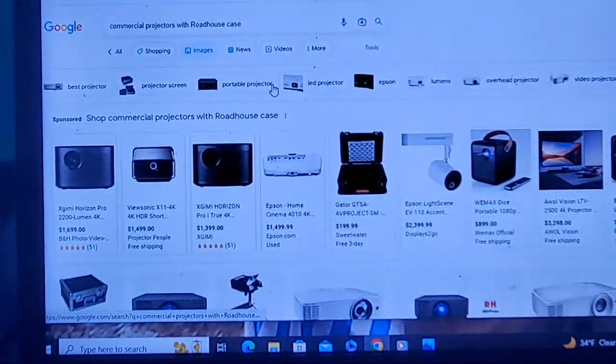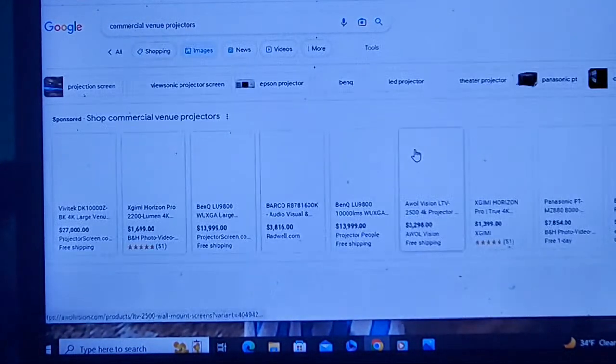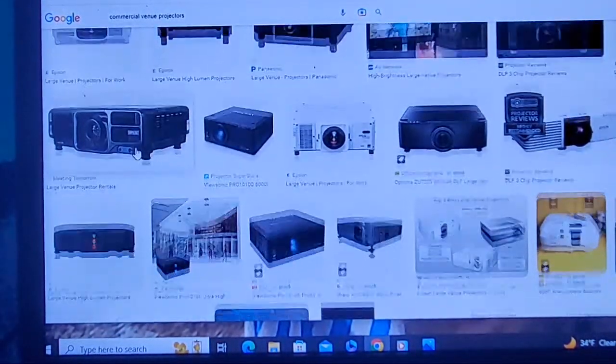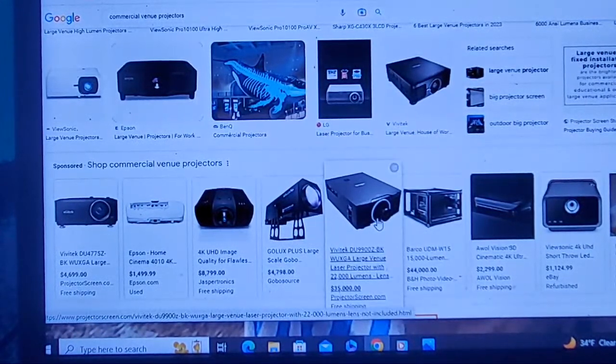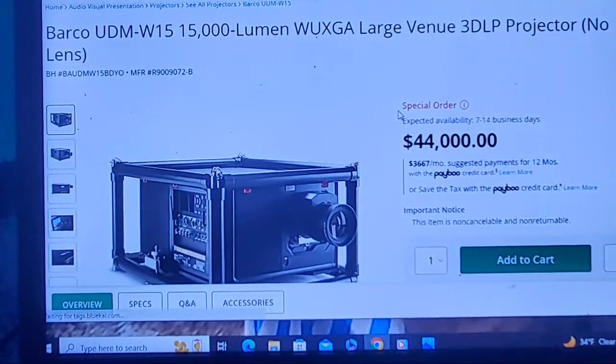Let's see if we can get our commercial projectors. Commercial venue projectors. There's the monsters right there. These are the monsters. There you go. Oh yeah. This is gonna be slick.